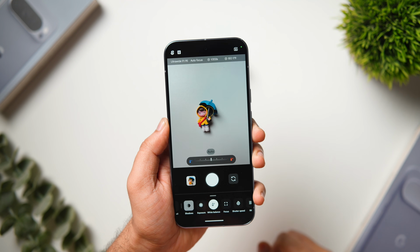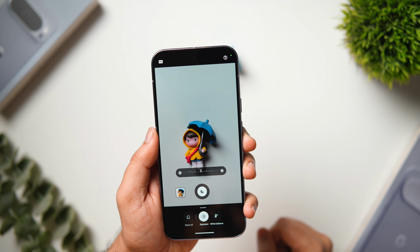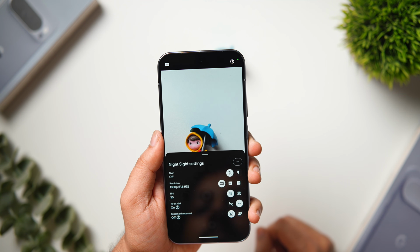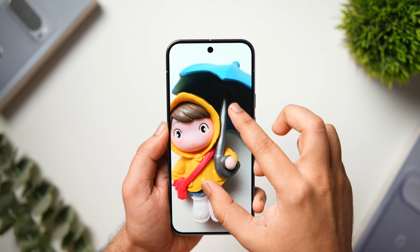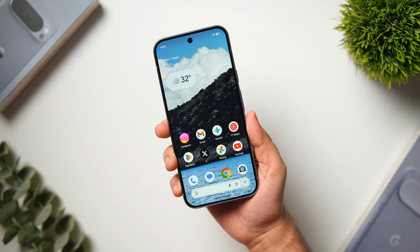Now if you go to the video mode, you can record up to 8K 30fps videos on your smartphone. You can shoot HDR videos, and you can also use the night sight mode in videos too. So that's pretty much it for this video. These are some of the useful tips, tricks and hidden features for your Google Pixel 10 and 10 Pro.